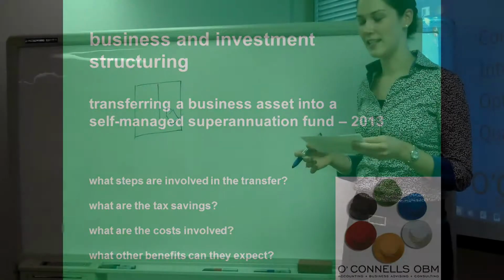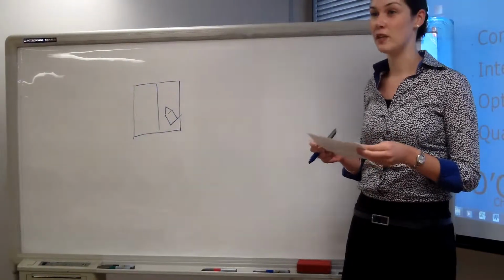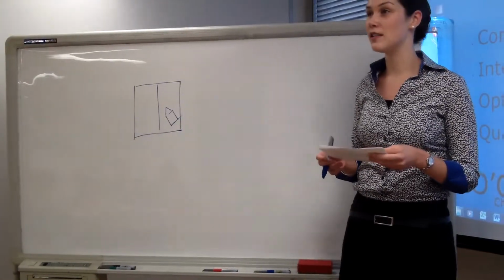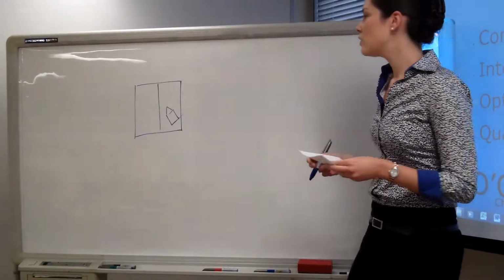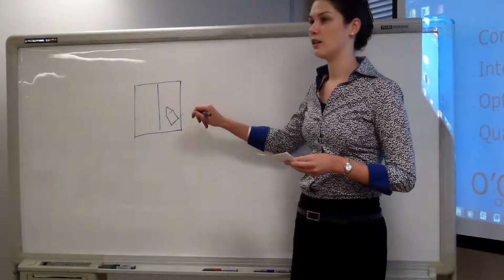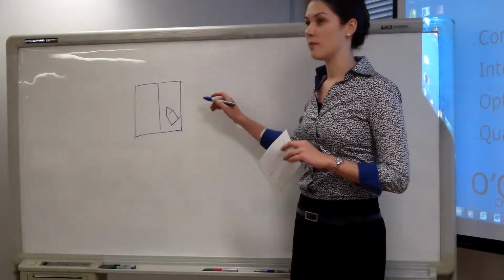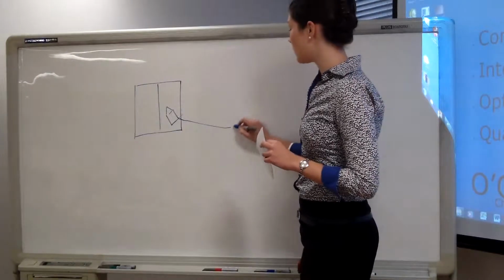Okay, so this case study today will explore transferring a business asset into a self-managed super fund. So we're going to cover off on the steps involved, the tax savings, the costs involved, and the other benefits. So the business asset in question is the land and property and building that two doctors work out of. It's currently held in a partnership structure, and we're investigating transferring it out to a self-managed super fund.